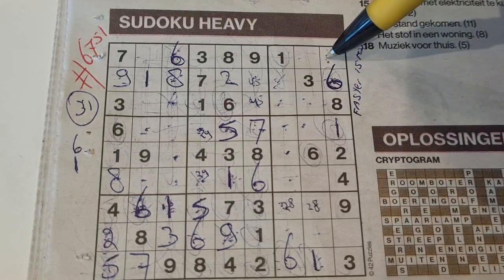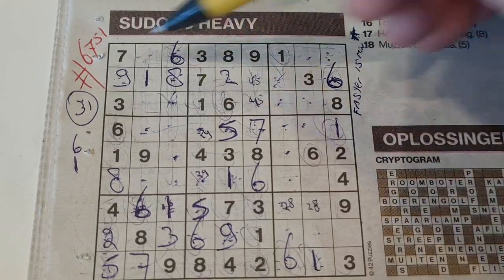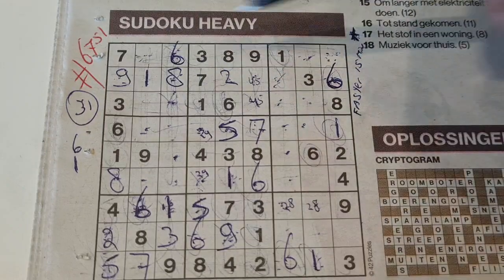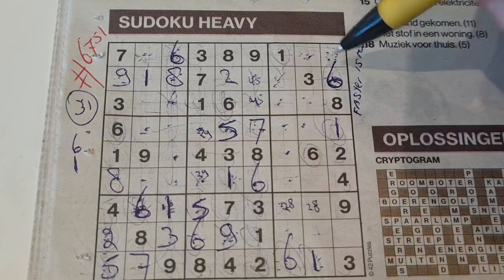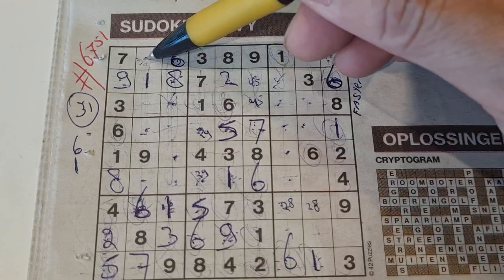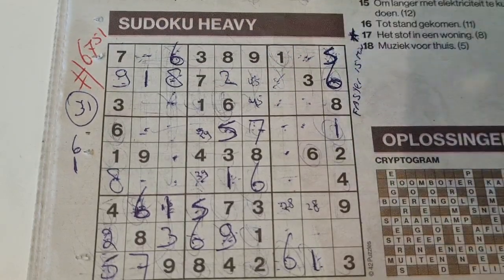Four, five, two. 3 missing numbers in the first row. Those missing numbers are the 1, the 2 is missing, the 3, the 4 is missing, and a 5 is missing. 2, 4, 5. And look, we have a 2 and a 4 in the last column. So no 2 and 4 in this box. 2 and a 4 goes in those two boxes. It's appeared. 2 and a 4. So this box is reserved for the 5.